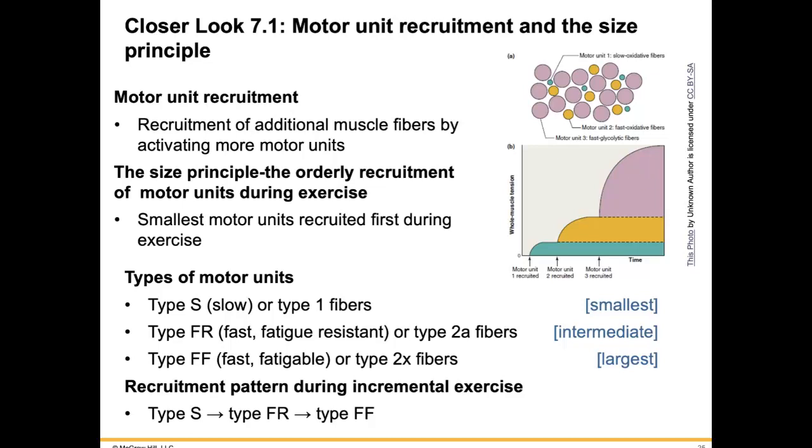Now, the thought behind this size principle is that with our smaller motor units, we are going to have a smaller surface area that would produce a larger EPSP, and we would be able to reach the threshold sooner, causing an action potential. When we look at the larger motor units, we are going to see that there's more difficulty in causing a depolarization. And therefore, we figure that the smaller motor units are recruited first, and then it moves up from there.